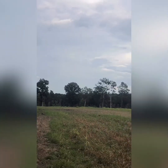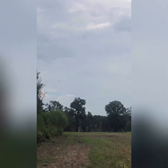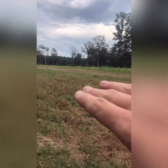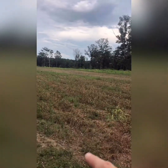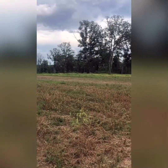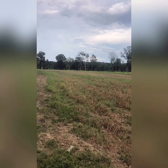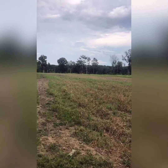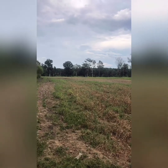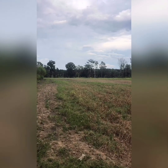Doves. Okay. But anyway, the center's been bush hogged and disked now. It's going to need to be disked again. But one of the key things that makes this field so good is that it's a smaller field. You don't hunt a whole bunch of people. We hunt 5 to 7 people every year.